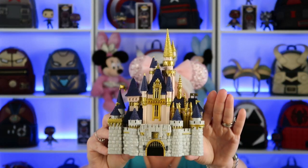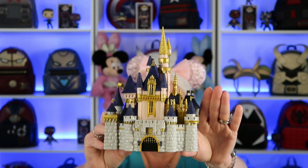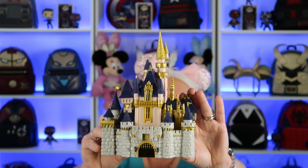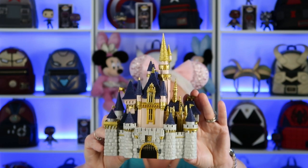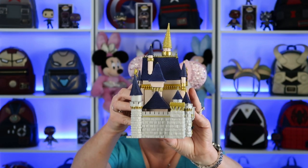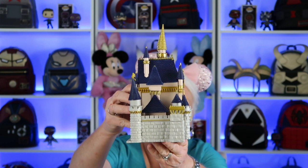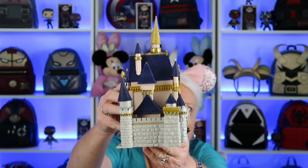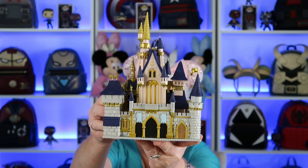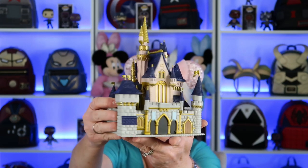Okay, how awesome is this? I just love it. It looks like the castle, and I just love all the colors. It is absolutely beautiful. Kind of give you a side view. I love how you can see the detail in the brickwork. It is so, so pretty. Oh, and look at the back of it. I love it. It's so, so nice.